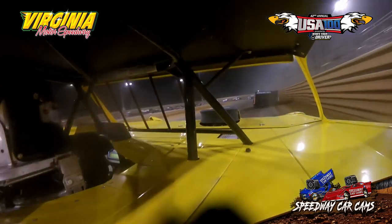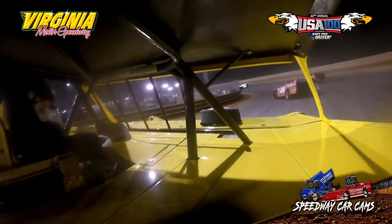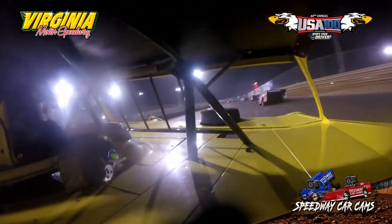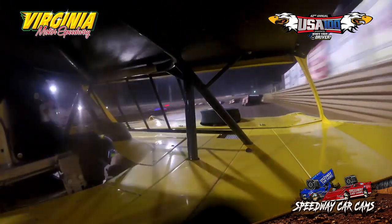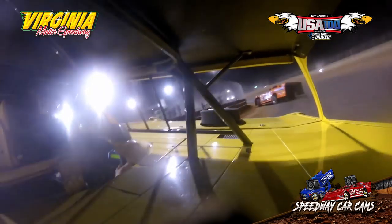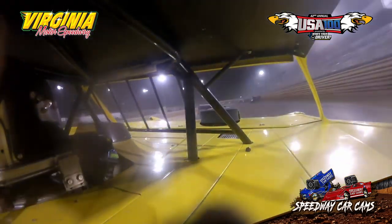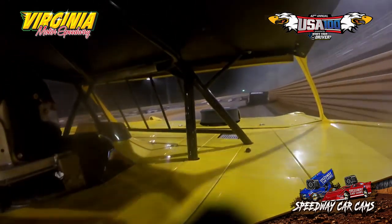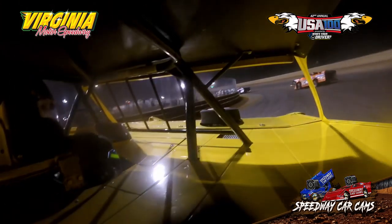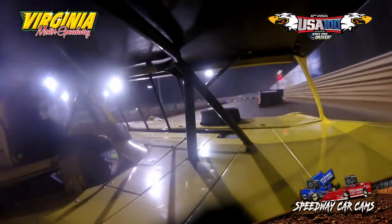It's Zach Mitchell to the lead in turn one. Millwood slid a little high in three, trying to work the traffic. That allowed Irwin to the second spot. Now Zach Mitchell is going to pick his way through. Again, the driver started out with the Ultimate Series when he was 14 years old behind the wheel of a super late model. Mind you, Tommy, he also started with Fast Track. At 12 years old. At 12 years old, exactly right, running Fast Track.